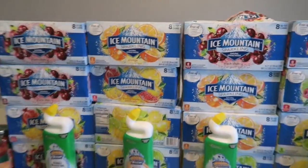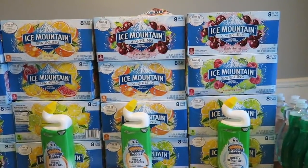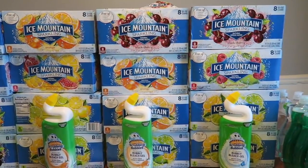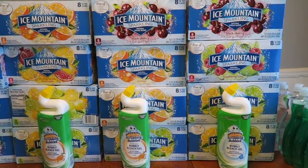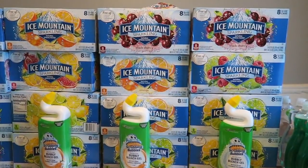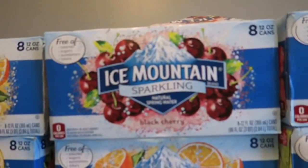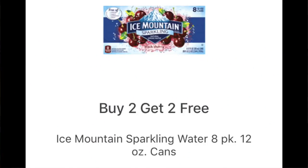Okay, so this is the main event. I did this over four store cards, and this is just a stupendous deal. I tried it once, initially thinking, if it works, that's great. If it doesn't, I'm also okay. So there's an M perk: when you buy two of these Ice Mountain eight packs, two of them are totally free, which is fantastic.